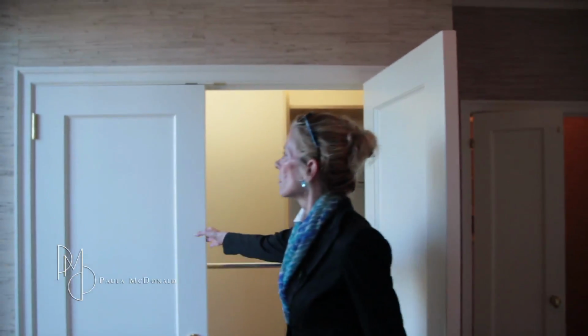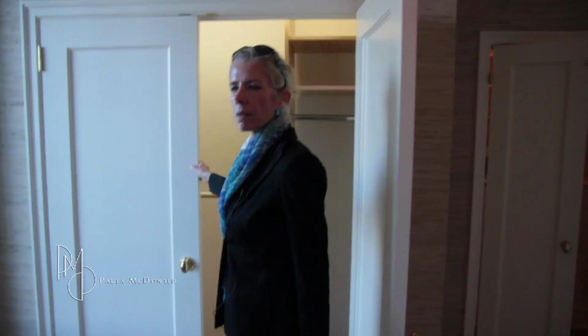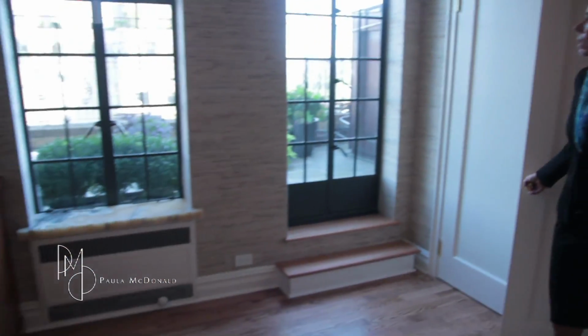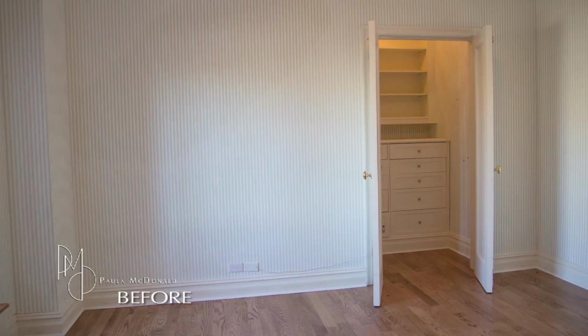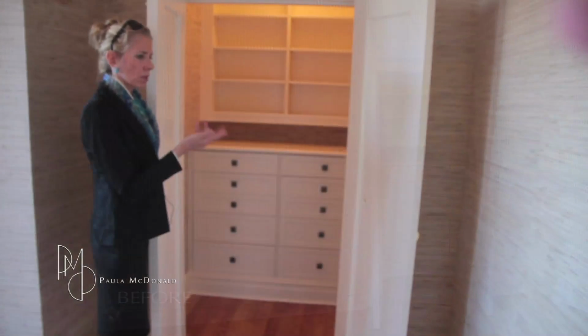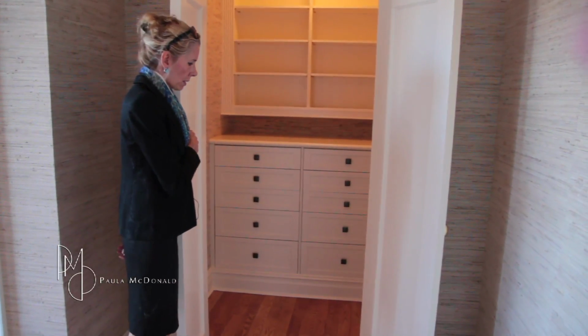I'm going to have to figure that out; that's my next step. But the built-in is significant in each room. Again, we softened it with grass paper that kind of ties into what was here with the floors, and ceiling fans that match throughout. And one of the things I like to do is pull the wallpaper into closets like this, because it makes it integrated. It makes it feel like it's part of the room, which is great.